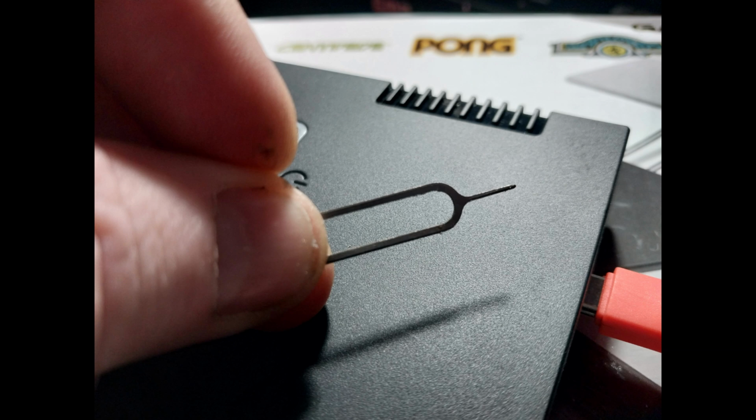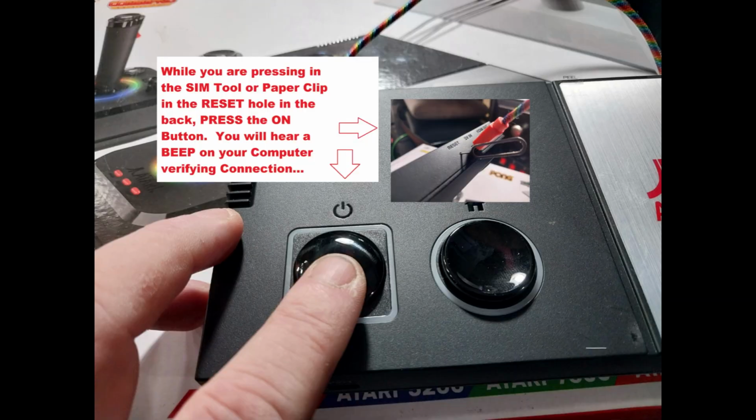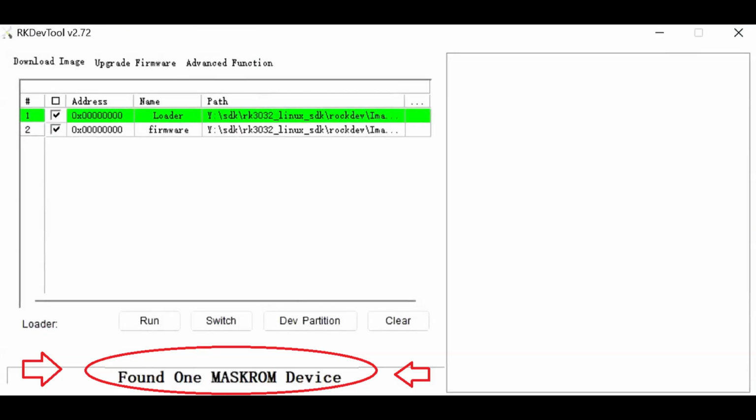Then at this point, you're going to need either a paper clip or some kind of SD card removal kit, which we use on some of our phones. At the very back of the Atari, you're going to push that little key into the reset hole. You're going to hold it in and it's going to click. Now, when it clicks, you're going to hit the fire button, or the start button, on the Atari. Once you do, if you look back on your screen, your firmware updater is going to recognize your Atari and see it.